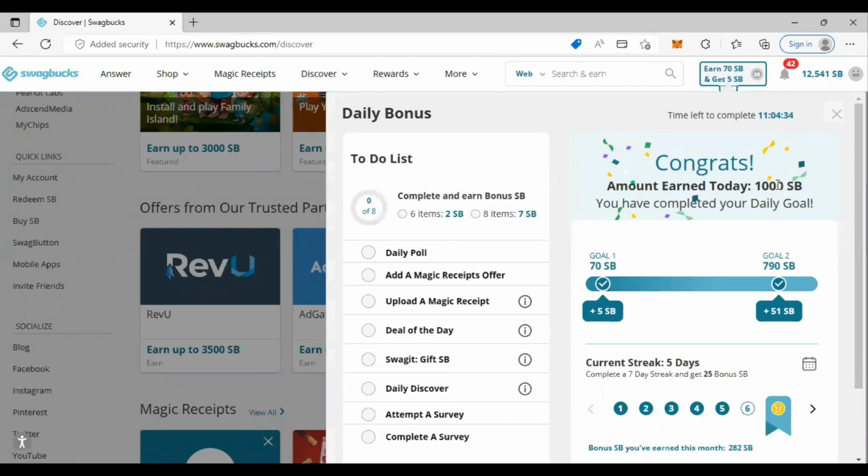This is not from surveys. This isn't from referral bonuses, because they don't even let you use referral bonuses for these bonuses. So let's say I get 30 cents from my referrals, that does not go towards the bonuses right here. So you actually have to complete stuff on your own in order to get this bonus.